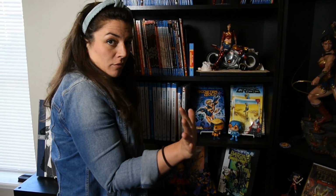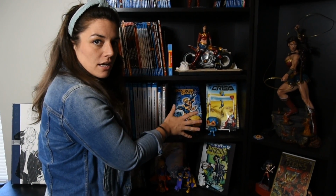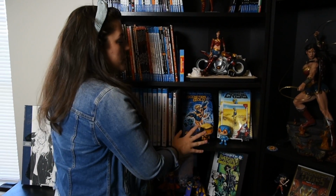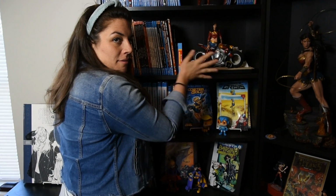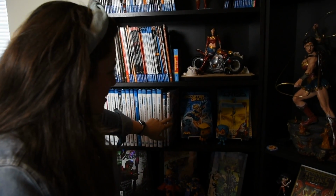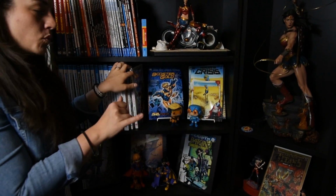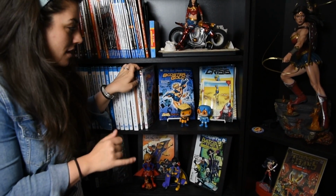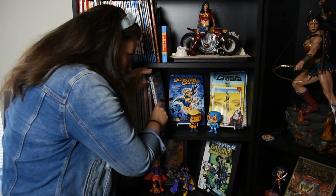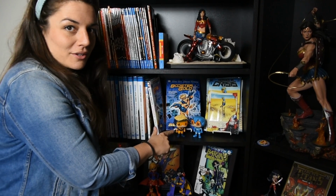Now, I talked before about empty space and putting something there to highlight, just to fill the space up and make it look really nice. So I have my little Booster Gold part of the shelf. In here I've got the Geoff Johns and Dan Jurgens run, volumes 1 and 2. That is a 52 pickup. And back here we have Blue and Gold. And of course, Booster and Blue Pop figures.